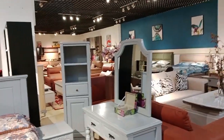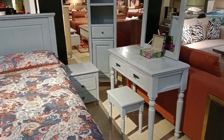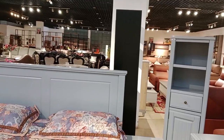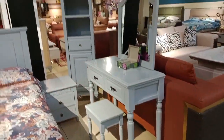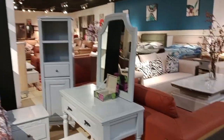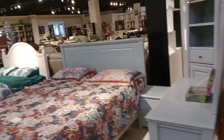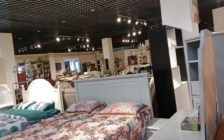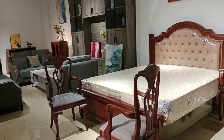And it has a side table by the side. Also, we have that cabinet over there. It has to stay beside the bed, and also comes with this dressing table or dressing mirror, and also has a jewelry holder on top. So this one can be bought as a set, and when you buy it as a set, you get a whole 20% off discount.